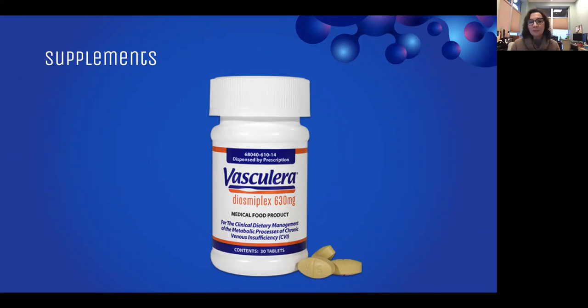And it works very well to help reduce swelling. And we often use it in people who have a lot of varicose veins and have them start taking it for 2 weeks ahead of time before a procedure, because it's going to help them recover more quickly after the procedure with less swelling.